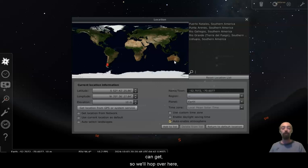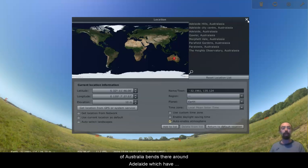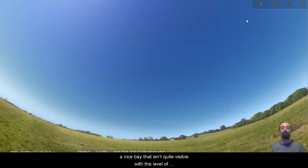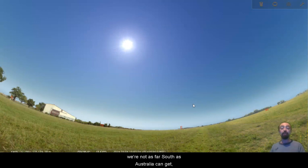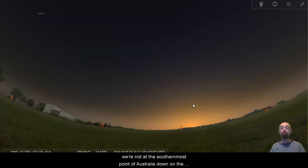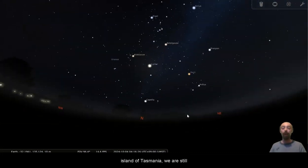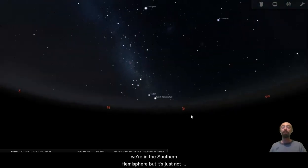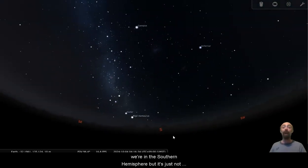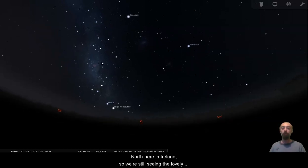So we'll hop over here, just where the coast of Australia bends there around Adelaide, which has a nice bay that isn't quite visible with the level of magnification that that map provides. We're not at the southernmost point of Australia, down on the island of Tasmania. We're in the Southern Hemisphere, but it's just not as far south as we are north here in Ireland. So we're still seeing the lovely glow of the Milky Way.